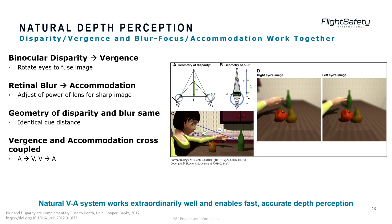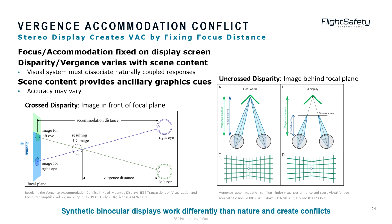So if we go into a situation where we're putting the image on a screen, we are colliding with this. We've introduced a screen, and now we focus on the screen. So the accommodation locks on where the screen is, and we all know that 2D images can convey tremendous sense of depth. There are many cues that are capturable in 2D. So we've fixed accommodation, but divergence is going to vary with scene content.